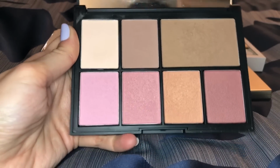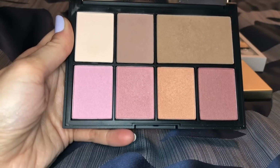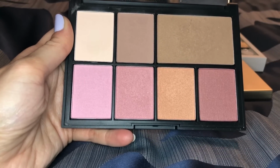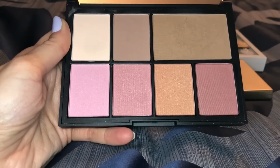Like if I want something to set my primer, my eye primer, or even my concealer, and I just don't need it to be a super highlighted effect. That is really nice. And then it has some beautiful blush shades here. I mean, four great blushes.